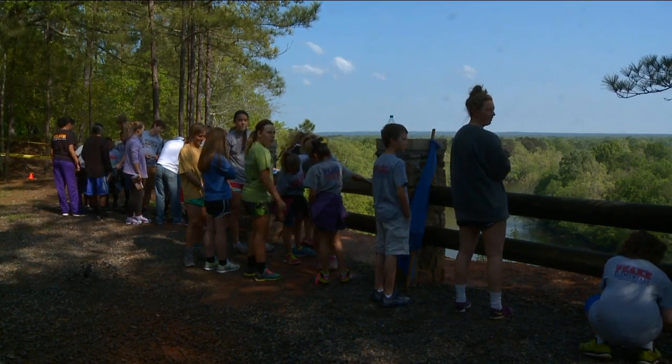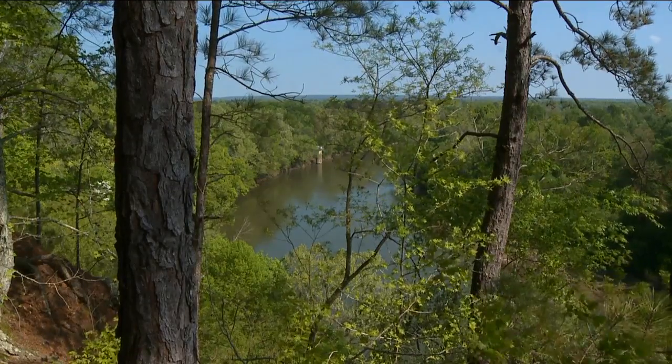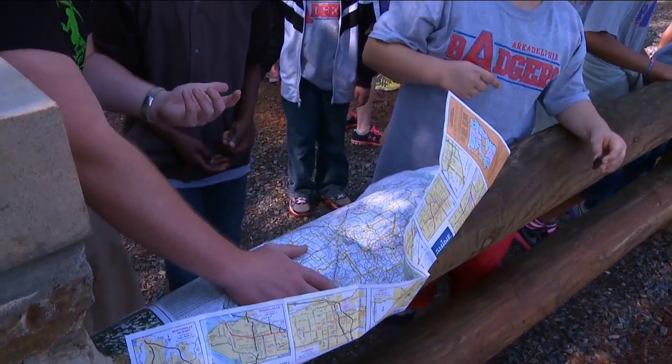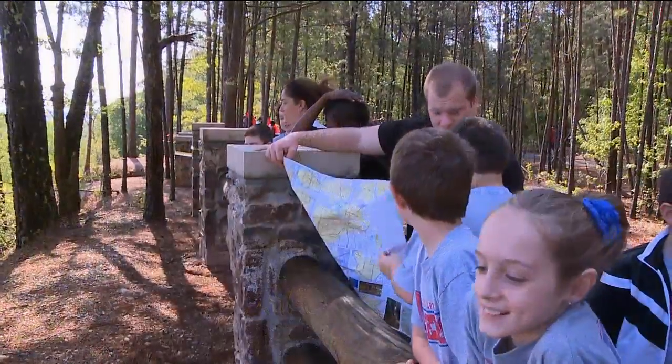We've developed four learning stations. So they get to see the bluff, but then they talk about the watershed, maps and compasses, the Hunter Dunbar expedition. And so it's been my college students that do the teaching and the fourth graders do the learning, but I'm not for sure it's not the other way around. Our students learn from them and then they also teach our students. So it's a win-win situation for Ouachita. It's a win-win for the fourth graders that come.